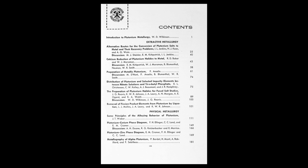Okay, let's dig into this calcium reduction a bit more. How did it work practically, say, with the oxide? Right. For the oxide route, you'd basically mix plutonium dioxide, PuO2, really well with calcium metal powder. Then you heat it up quite hot. And the calcium just takes the oxygen.